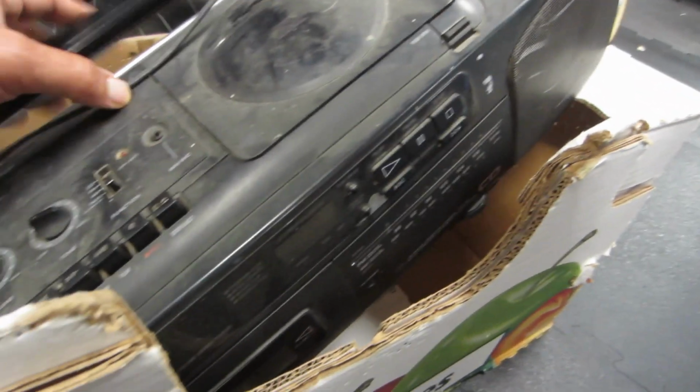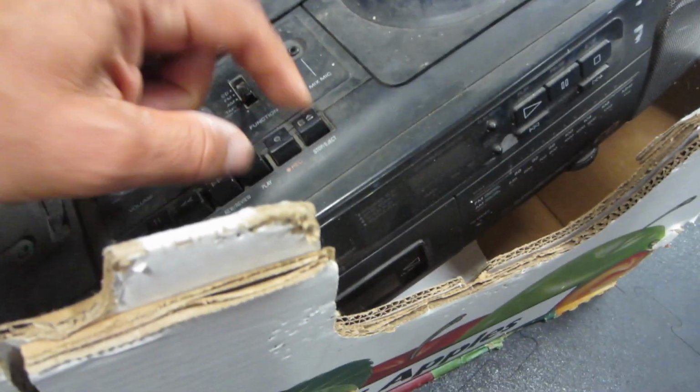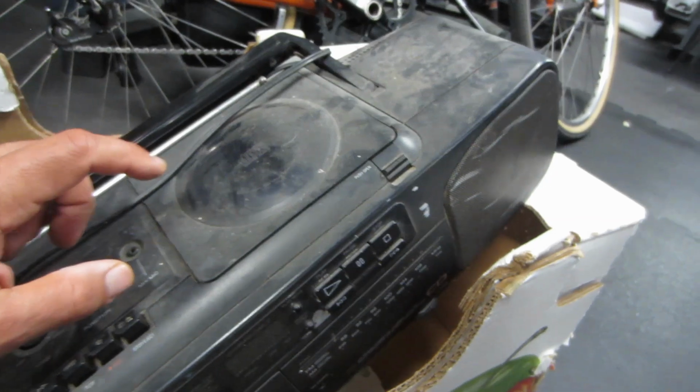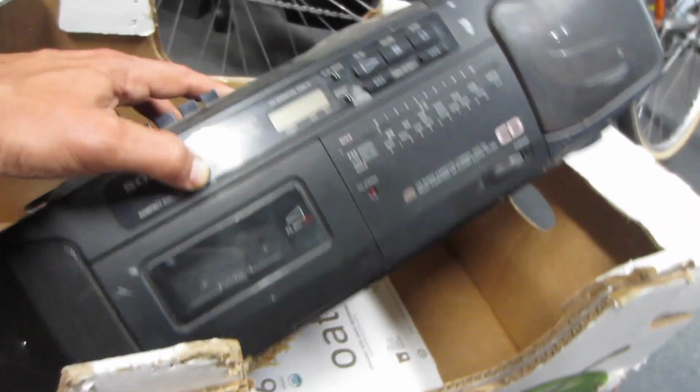After that came something like this, because obviously this one has a compact disc player. I think this was free at a garage sale. Seems like it's going to work, but usually the tape players are shot on these things. So anyway, I'm going to test this out pretty quick here. Speaker grills are kind of scuffed, but this one should sell for around 40, 50 in my booth as well.